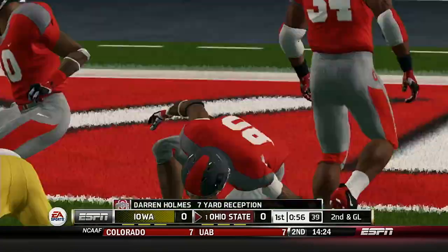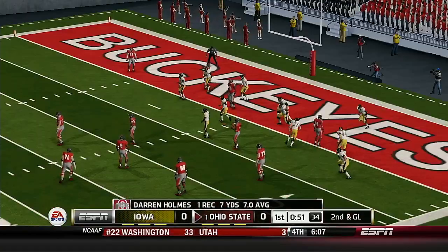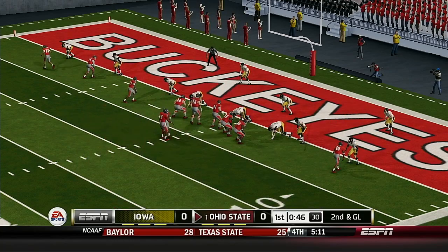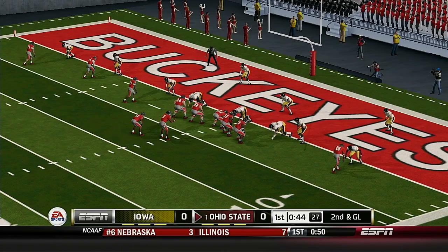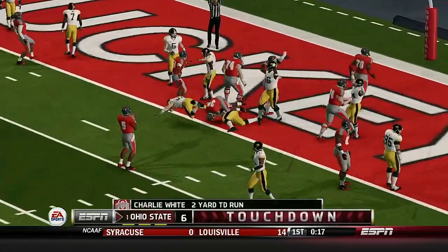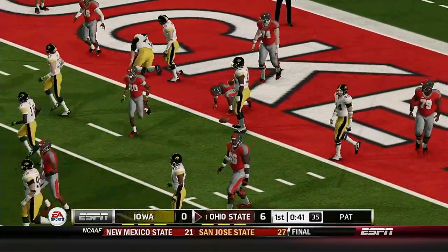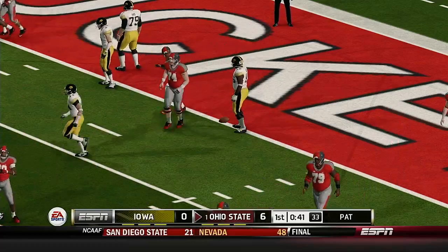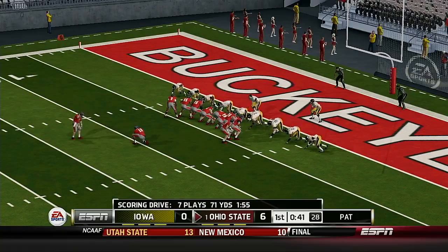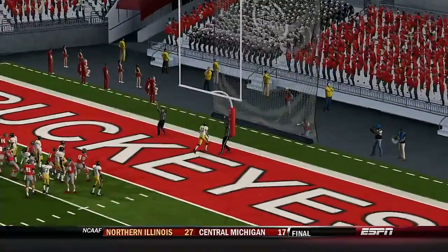Quick throw out to the receiver. Tackle at the 2. Well-designed route and a confidently thrown football by the quarterback. You need those things to make any offense work. Check. Blue 19. Touchdown, Buckeyes. He makes the PAT.